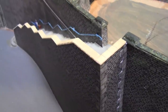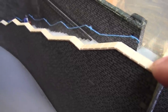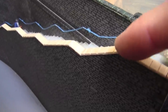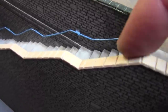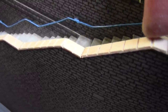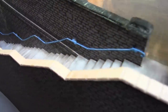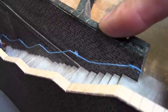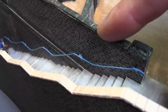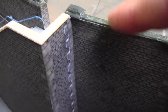So as you can see, I've now added some coping stones, which is the usual coffee stirring sticks, scored with a little saw at least 4.5 to 5 millimeters apart. That just requires, same as what I've done here, the yellow base coat, going over with some green and black. Hopefully they'll end up the same color.